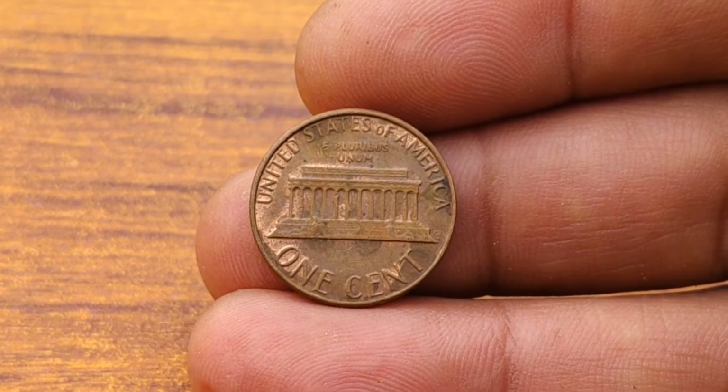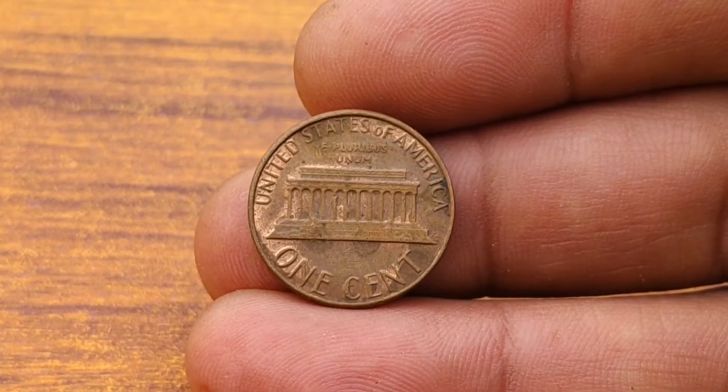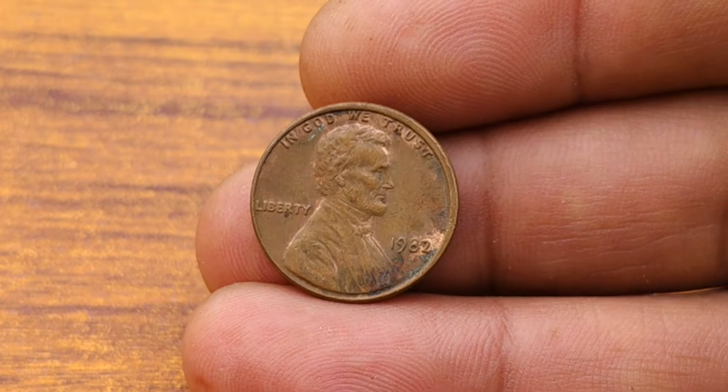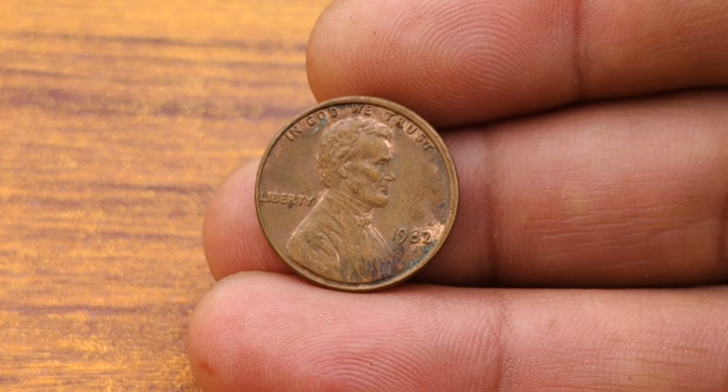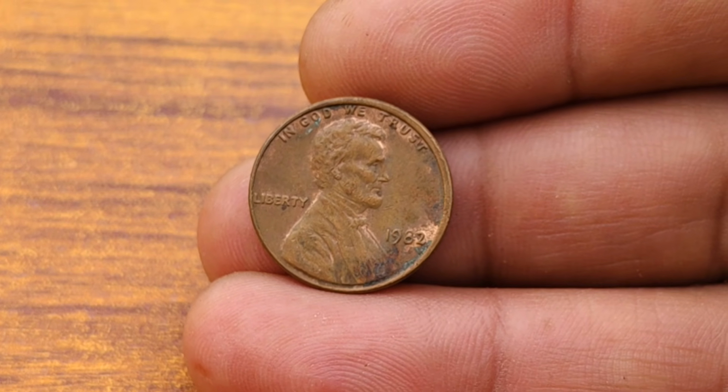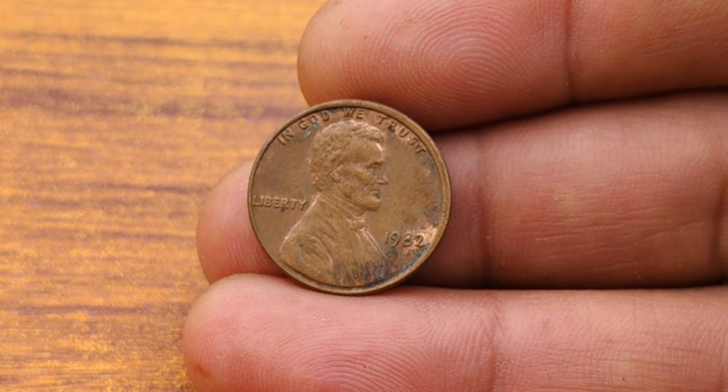Your specific penny may be worth a fortune. Always check for rare errors or varieties. Double dies, misstrikes, and other minting errors can dramatically increase a coin's value. Don't overlook any detail. So, is your 1982 Lincoln Memorial penny a hidden treasure?